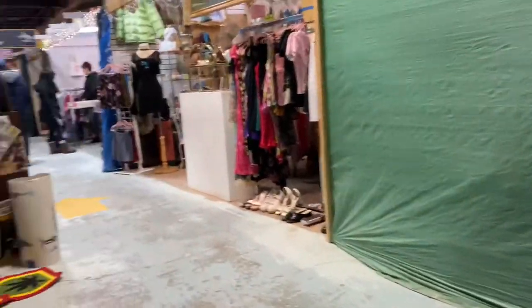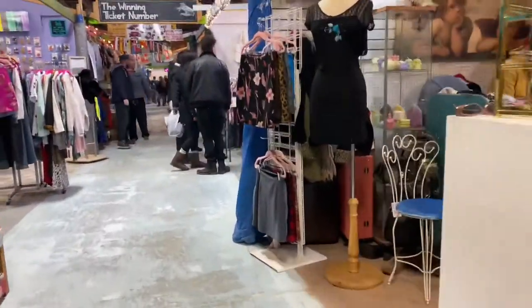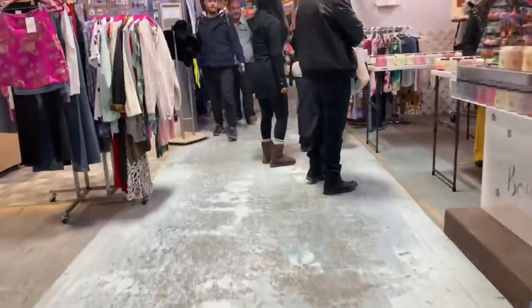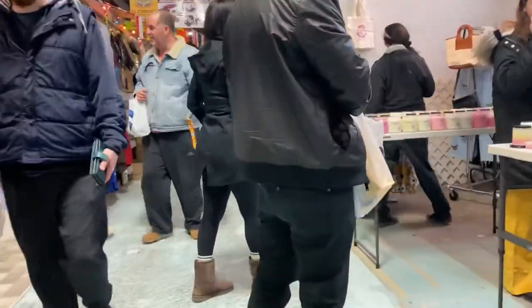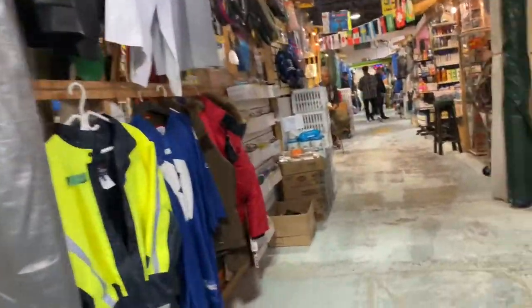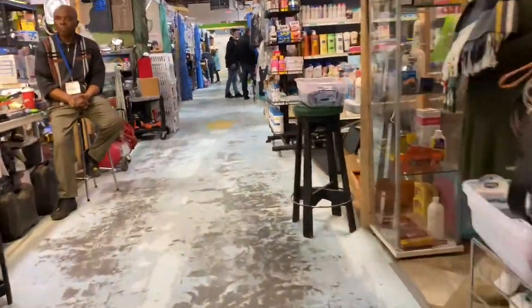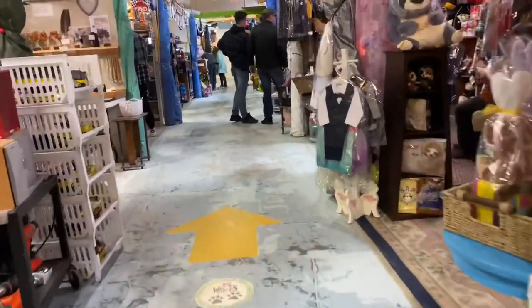This is in St. Catharines. It's a really great flea market, and there's about four sections to this flea market. It's a huge warehouse. And you can see down the hallway here, there's a lot of toy vendors. I haven't been here since before COVID, and it seems like from my visit here today, there's a lot more toy vendors here.